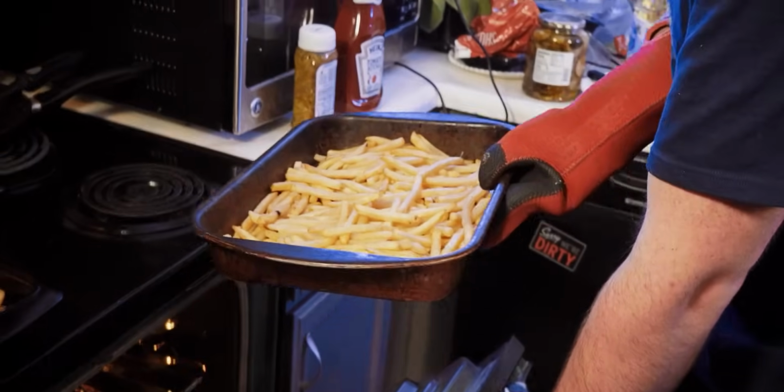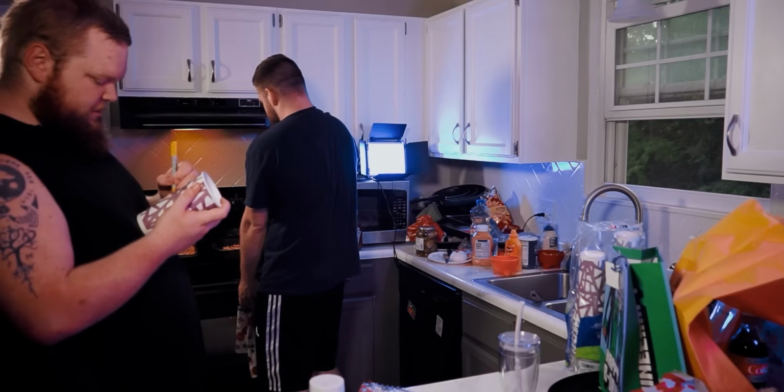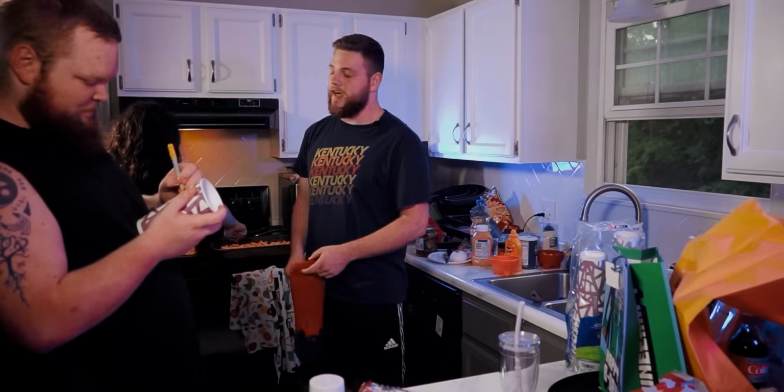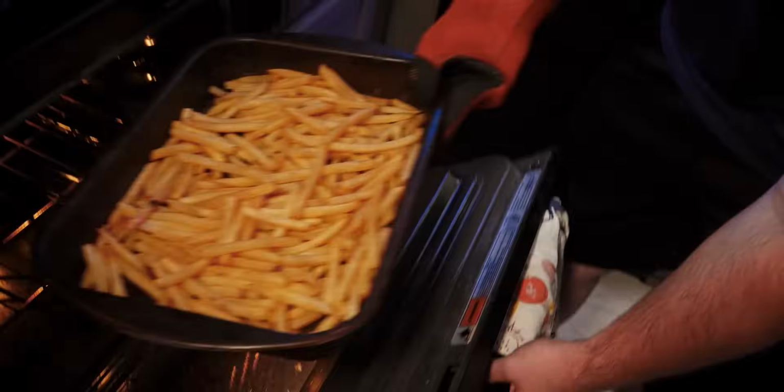Let's see. They look about as cooked as McDonald's fries. Yeah, they look no different. They are hot. Are they crispy though? Have you ever had a crispy McDonald's fry? No. I feel like they're not cooked. You're right. I'll do another 5.